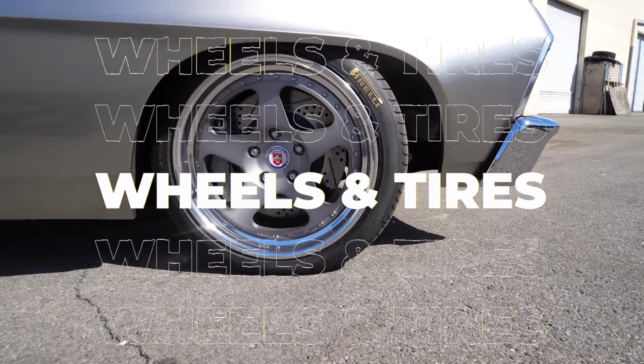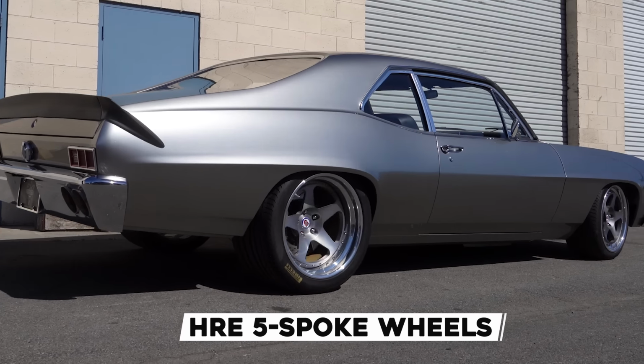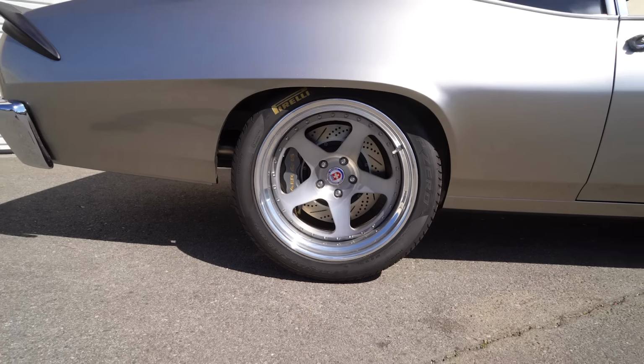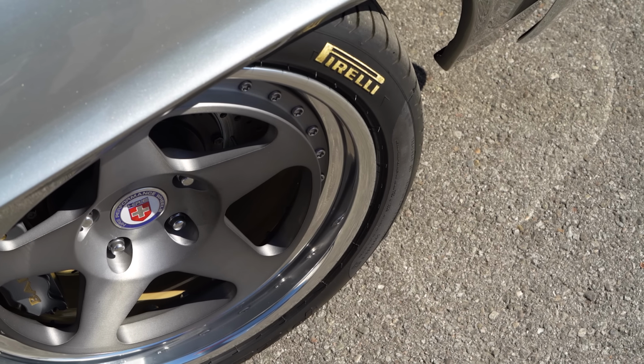Yeah. Another exterior piece, your HREs. So the HREs are out of the catalog, five spoke, three-piece wheel, hidden fastener. The rear is a 19x12 or 13, because the tire's a 355, and the front is an 18x10 or 9.5. And I think they're 275s on the front.